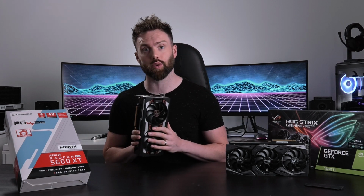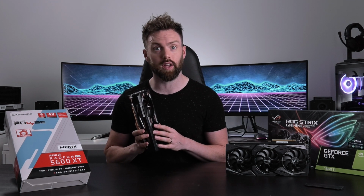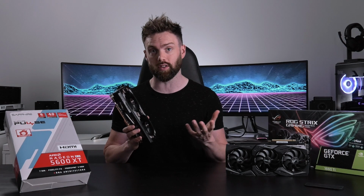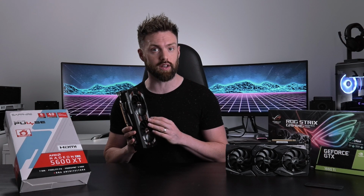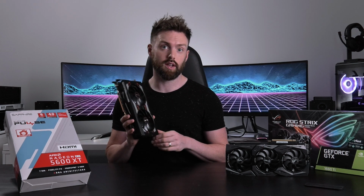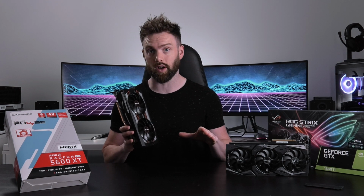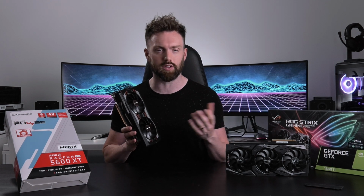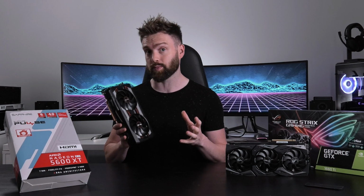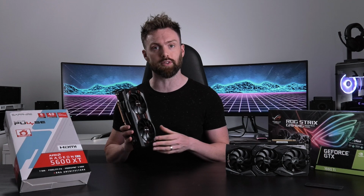If you just watch those quick run of benchmarks, you'll see that the XT pulls through as that clear winner, giving you at least 10 frames per second over the 1660 Ti, sometimes a lot more. The crucial thing to note with the XT is a card there that runs at 1080 Ultra, pretty much over 60 frames per second in every title, a few exceptions, Assassin's Creed being one of them, but for the most part you can enjoy in excess of 70 to 80 frames per second.